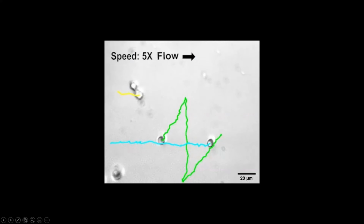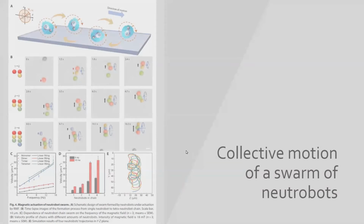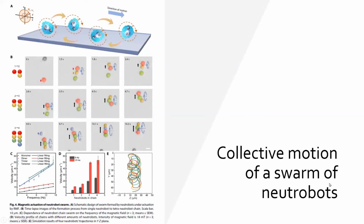Now we will look at the collective motion of the swarm of the Nutribots. In order to satisfy the biomedical uses, it's very important to have collective motion control of the Nutribots, because this would provide the functionality and the pathway to achieve very important tasks and real-time visualizations for imaging technologies in vivo. So they would be able to monitor it and make sure it's doing exactly what it needs to do.